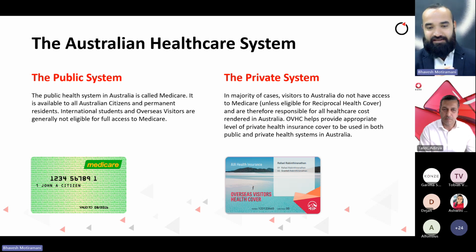And on the other hand, the private system: in the majority of cases, visitors to Australia do not have access to Medicare unless eligible for reciprocal health cover, and are therefore responsible for all healthcare costs incurred in Australia. Overseas visitor health cover helps provide an appropriate level of private health insurance cover to be used in both public and private health systems in Australia.